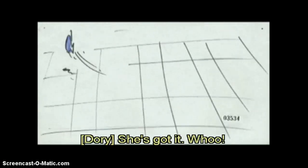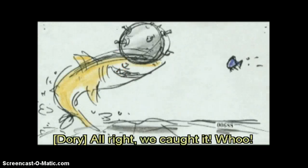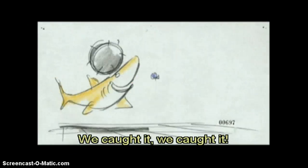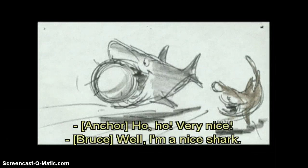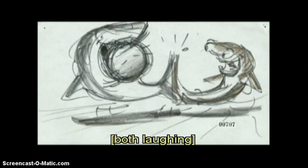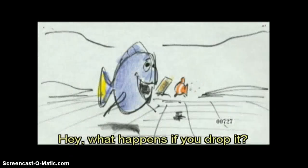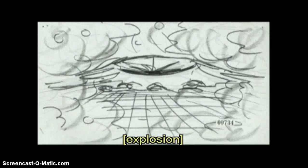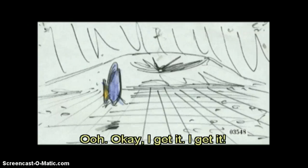She's got it! Woo! All right! We caught it! Woo! We caught it! Oh, very nice. Well, I'm a nice shark. Hey, what happens if you drop it? Oh, okay. I get it.